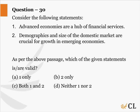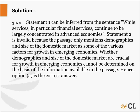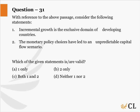Oh yes, it is 31. With reference to the above passage, consider the following statements. The first says incremental growth is the exclusive domain of developing countries. Nowhere is it mentioned in the passage that it is exclusive. Remember, I discussed that whenever you get an extreme option, it is not the correct answer. Right, so I cannot say it is the exclusive domain of developing countries. Now, if you wish to check this, go to the passage and see it. Is the second statement extreme in question number 30?